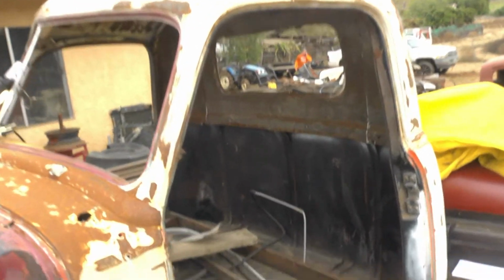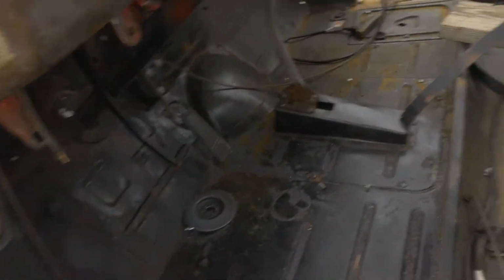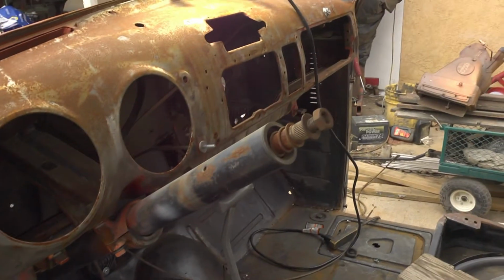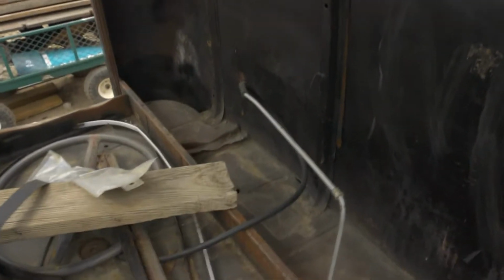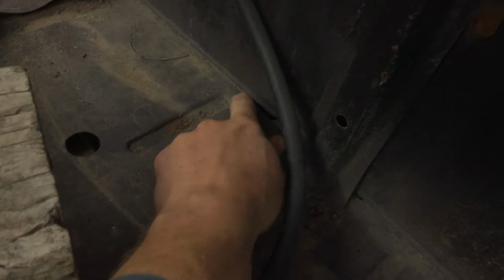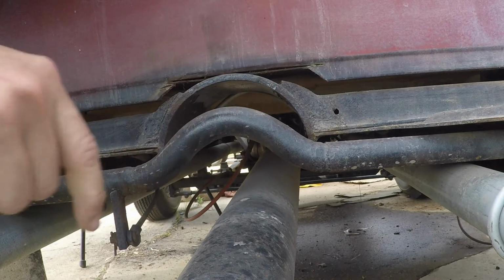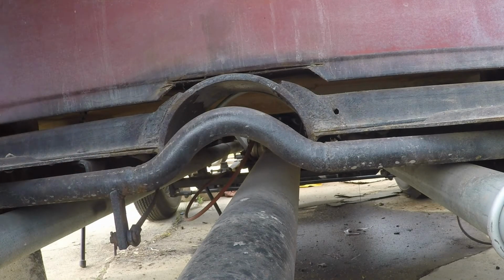We are getting close, the cab of Jimmy here, to go ahead and do the final cleanup and prep to paint. You know, we got to take care of the surface rust and everything. And the last repair job we need to do is this split in the back of the cab, where when they were lowering it, they made a clearance for the drive shaft.